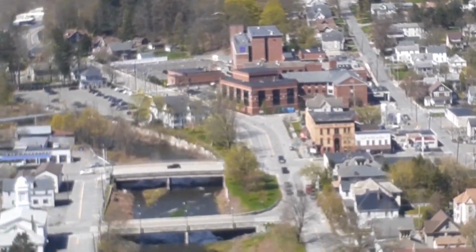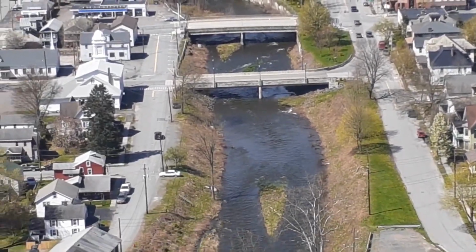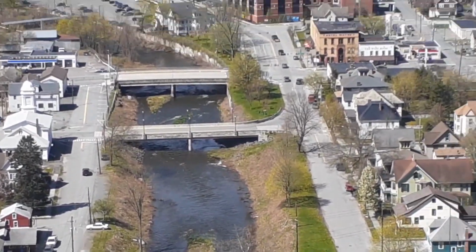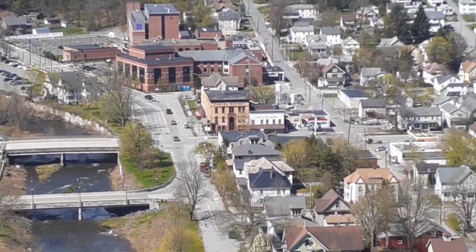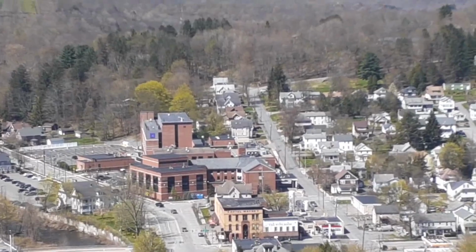There's the hospital for you guys. A little closer picture of the creek. Video of the creek. And a couple more spots here to show you guys, so I'll be right back.